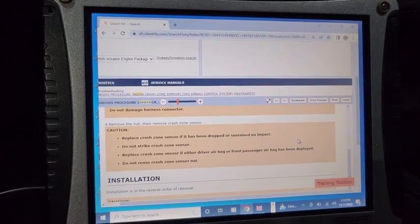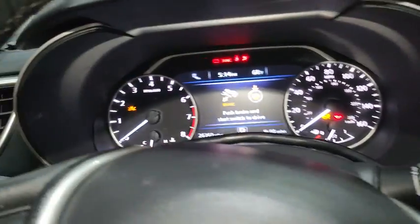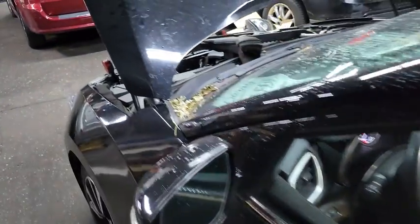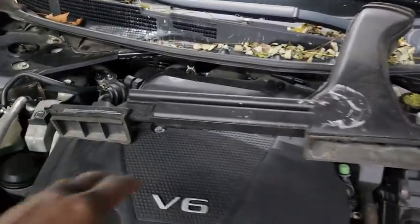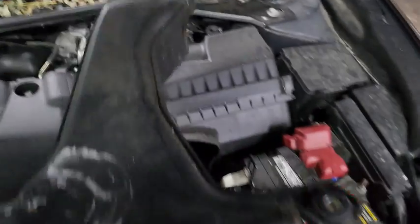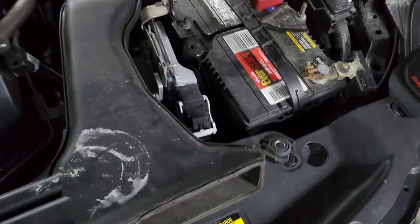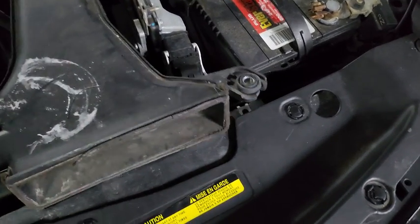So that code, B0094, I'm going to come here and locate that piece first. So the piece is here. I come here. I already took the air duct out here. This one is supposed to be here like this, and it's sitting like this here. After you put that, it will sit here.